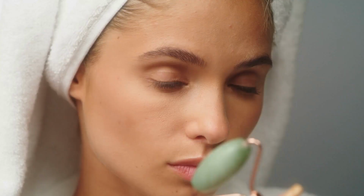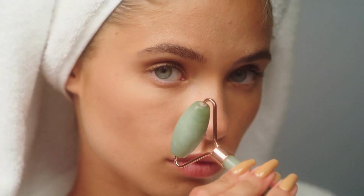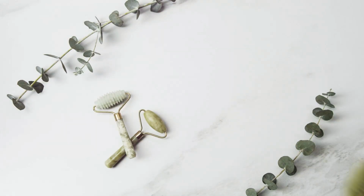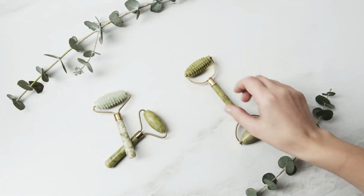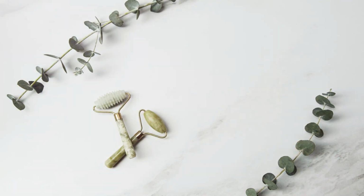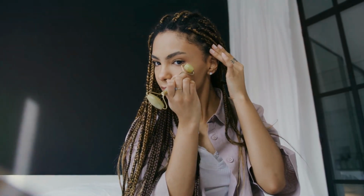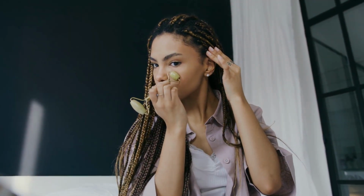Incorporating jade rolling and gua sha into your skincare routine is simple and enjoyable. These tools enhance your skincare product's absorption by gently pressing them into the skin. Use them after cleansing and toning, and before applying serums and moisturizers. Remember, consistency is key. Make jade rolling and gua sha a part of your daily or weekly self-care ritual for the best results. With their ease of use and remarkable benefits, these ancient beauty secrets can help you achieve a radiant, youthful glow that shines from within.